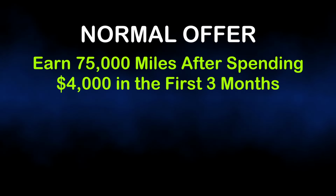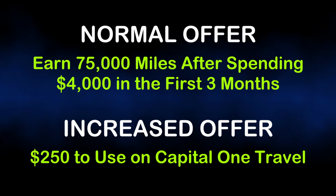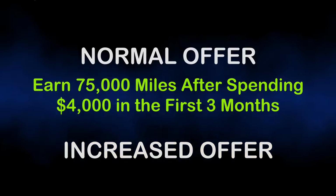Now, before we dive into the rest of the perks and benefits of this card, let's take a look at this increased sign up offer. First, you're going to earn 75,000 Capital One miles after you spend $4,000 on the card in the first 3 months of account opening. Now, this is the normal offer on this card. The increased offer is once you hit that same $4,000 spending requirement, you're also going to get a $250 credit to use on the Capital One travel portal during your first year of having the card, which is awesome.